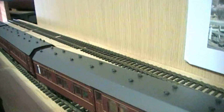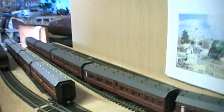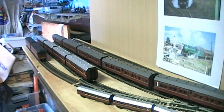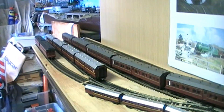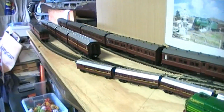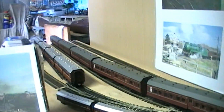My camera's having a bit of a job trying to focus in on all this, but to show you from what we were looking at a little while ago, we've got the FOs on the far left, L's in the middle, R's on the right, and N scale L's here. Now if I can just bring you over the box to one of the N scale sets, New South Wales C36, that's part of another project I'm currently working on, but there's the L cars in their traditional colours with the silver roofs.